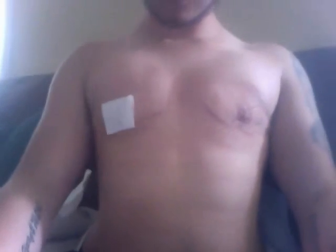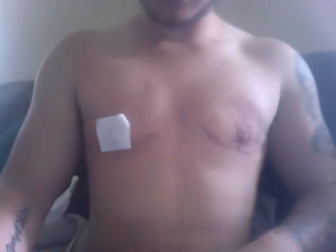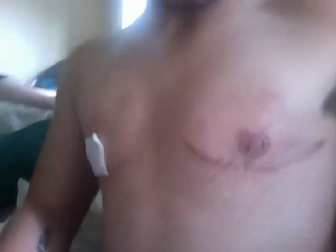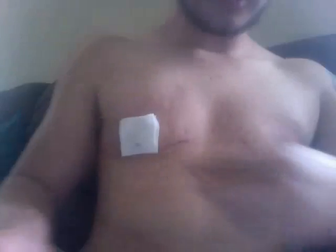And this is my chest 2 weeks post-op. As you can see, I'm gonna take this pad off and show you my right nipple so far is doing great. There you go, see that? That's my scarring, and then right now the left nipple, like I said, is not doing as good. It's pink now, so the nipple graft has taken. I'm gonna show you that.